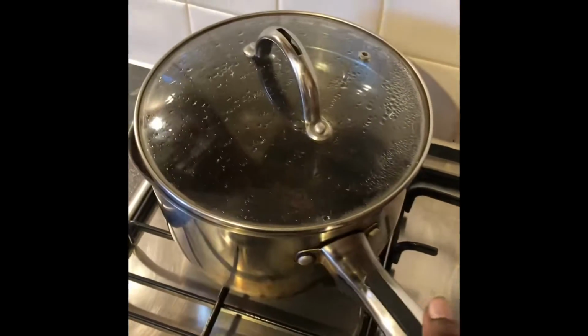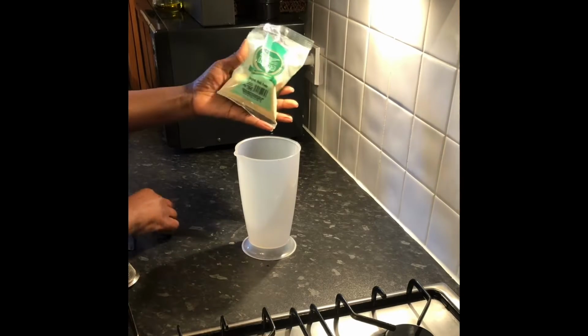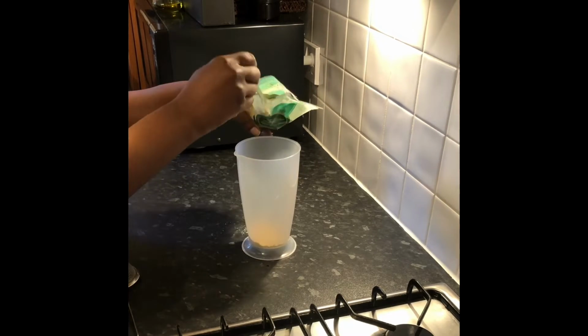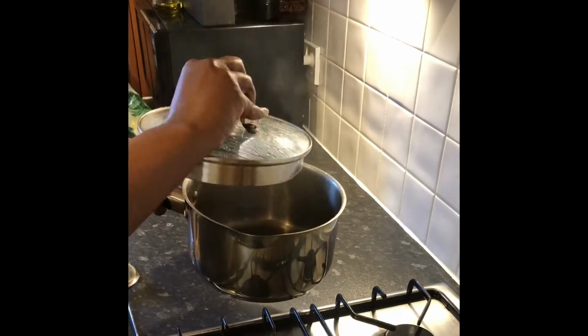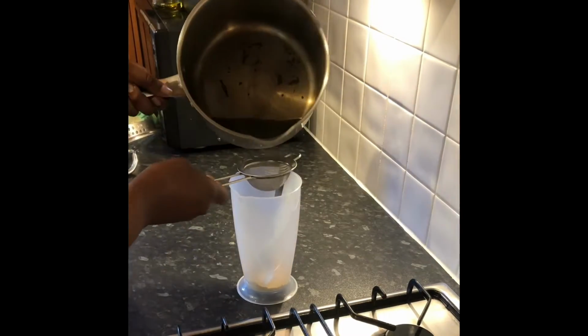And now I'm just going to warm it up because it has cooled down completely. I just like to add warm water when I'm making my fenugreek masks, so that's why I heated it up, but it's not necessary. And then I'm going to add 2 tablespoons of the fenugreek powder into the jug, and then I'm just going to add just the liquid out of this infusion. So I'm not going to add the solids, I'm just going to strain it.